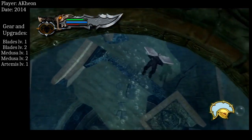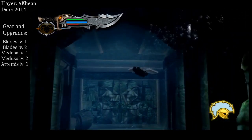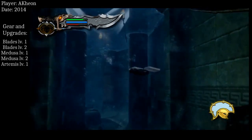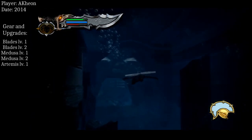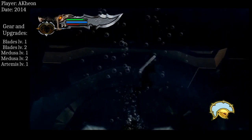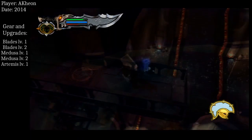Small movement optimizations were used while swimming. Doing a grab in the middle of a swim dash preserved Kratos' momentum in a strange way, allowing him to move further with a single dash. You could also charge up for the next swim dash while doing a grab.